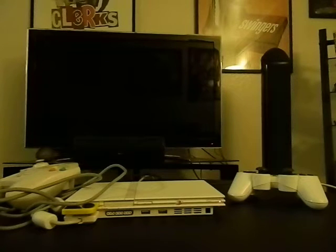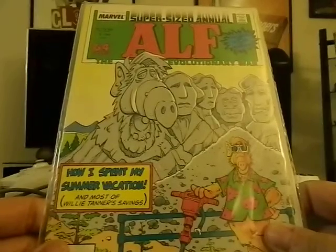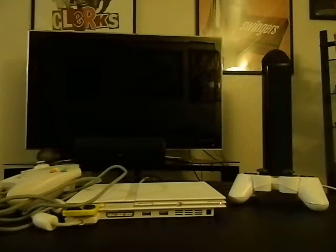Okay, and then for $2, it was at a separate area. Somebody had a massive Elf collection, which is really strange. But I got this Elf Supersized Annual number 1 for $2. So I just thought it would be kind of interesting to read. Okay, so those are my comic books I picked up, and like I said, I'm going for $1 a piece from this one lady. You can't beat that because those are great rainy day reads.